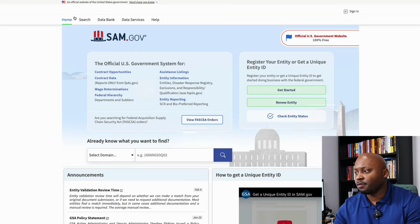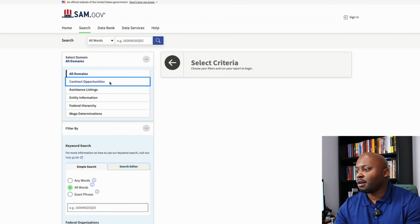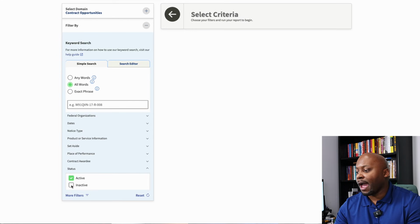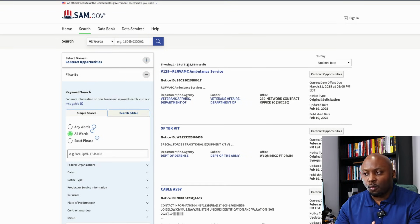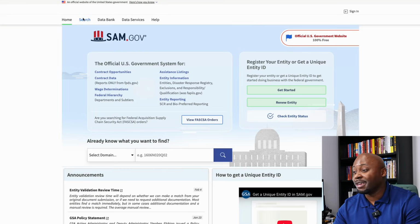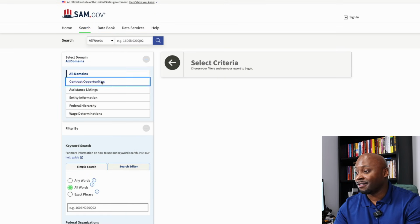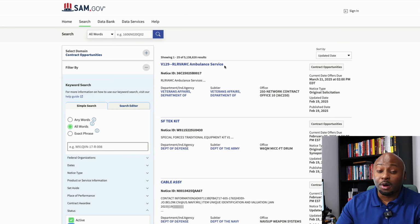Now, most of you guys know how to do that. If you don't, I'll give you just a really quick overview. You wanna go to SAM.gov, click on search, click on contract opportunities, and then you can click on active and inactive at the bottom. If you do that, it shows us 5.1 million results. Now again, you're like, Wesley, oh my goodness, that's overwhelming. However, guess what? Some of you have had CAGE codes for a year or 2 years and you didn't even know how to do that, right? Let me do it again. You'll replay it, but let me do it again. SAM.gov, click on search, contract opportunities, active and inactive. We now have 5.1 million results.